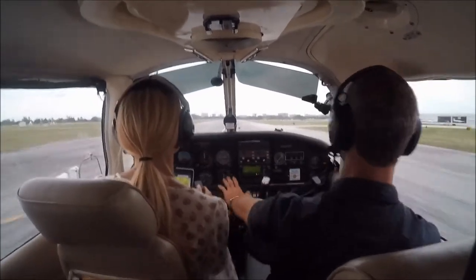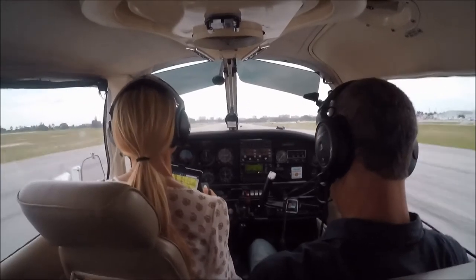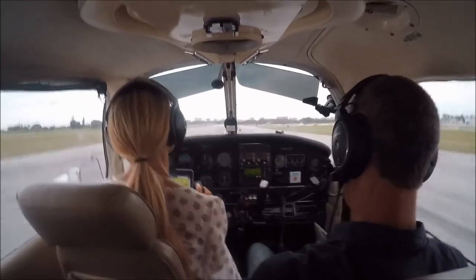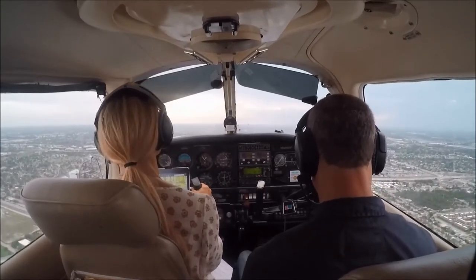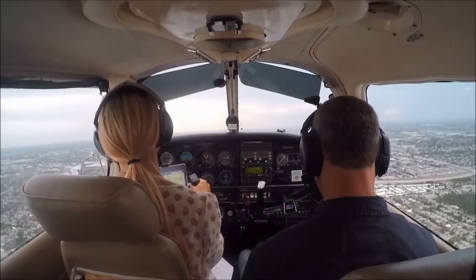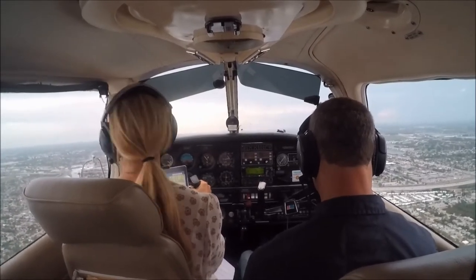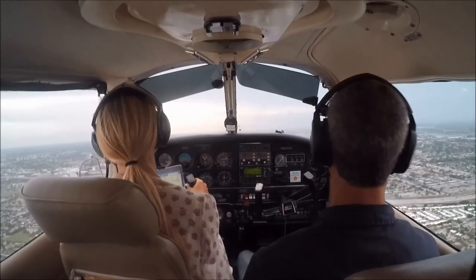Forward on the yoke. That's exactly what you need to do. Yes. I need all these mistakes. Yes. And look at you dance. 2-4 Quebec is midfield. 2-4 Quebec, runway 10, touch and go. After this touch and go, we're going to depart southbound along the shore. 2-4 Quebec, roger, proceed the shoreline on course.